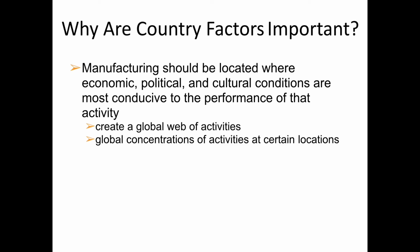But this is the reality. Other things are not equal. Differences in relative factor costs, political economy, culture, and location externalities are important, but other factors also loom large.